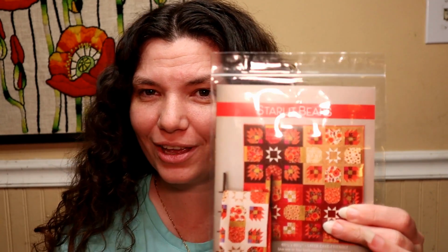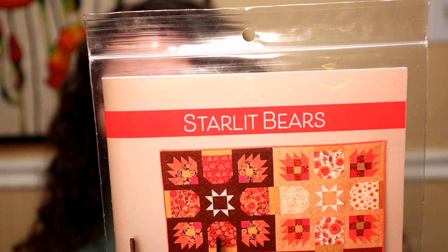I have a package from Etsy, and this one is from Starlit Quilts, which I just have to say, I had to do a double take with the name of this Etsy shop because the fabric that I was buying from them is to finish this quilt, which is the Starlit Bears quilt. And it's Starlit Quilts.